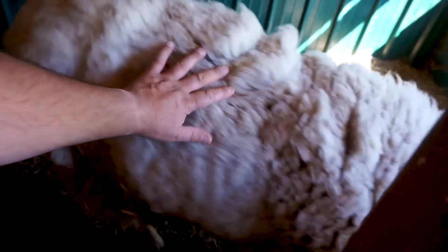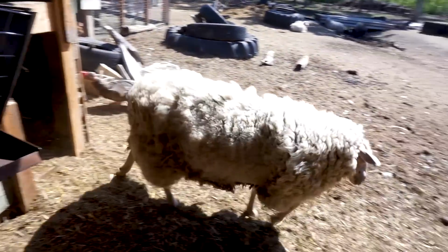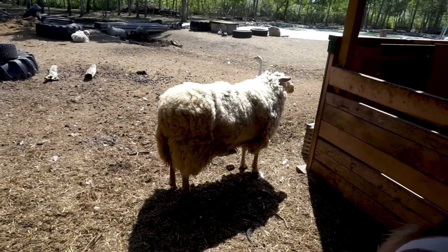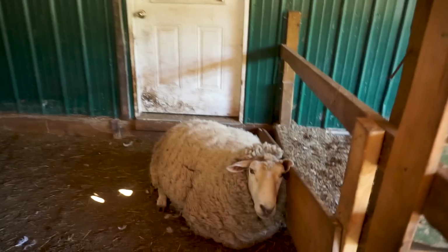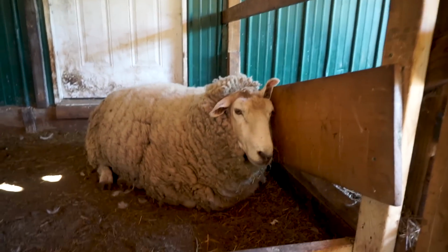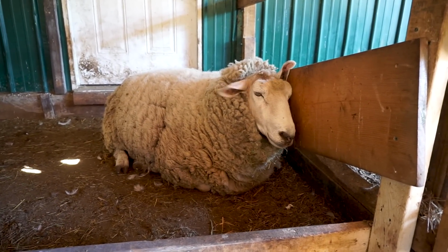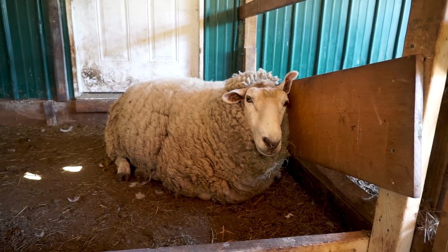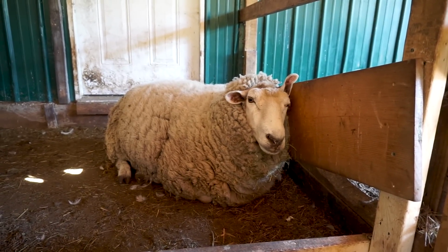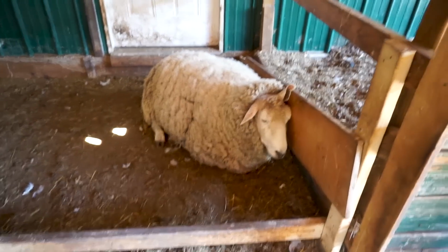So even though it is hot, the wool on them actually does act as an insulation to keep the heat out. So it kind of works both ways, to keep the heat in during the winter as well as to keep the heat out during the summer. And they like lying down in these cool areas because their belly doesn't have nearly as much wool as their back does. Hey, Turbo? Yeah, it's hot out there, eh? Yeah. So that is going to be coming up. Hopefully soon we'll get that all figured out.